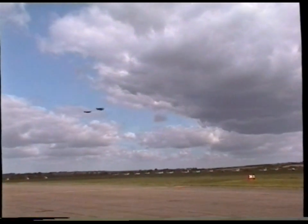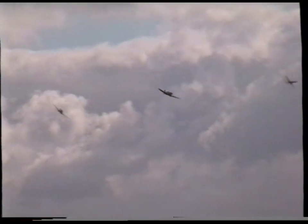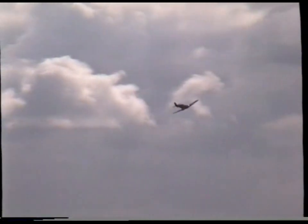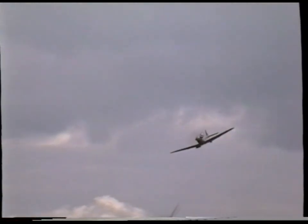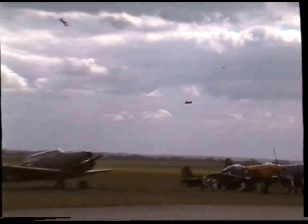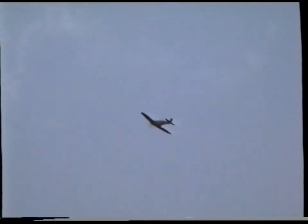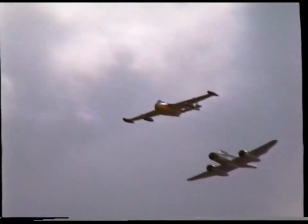From your left, three Spitfires of 33 Squadron in 57. Good year.